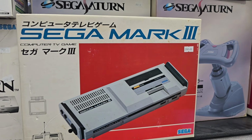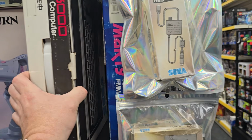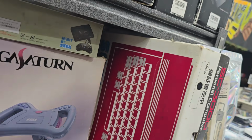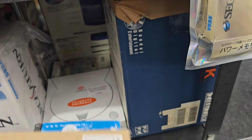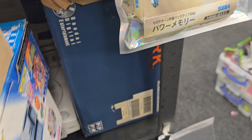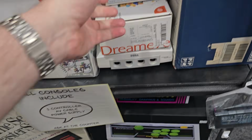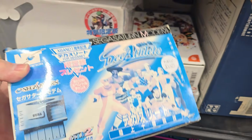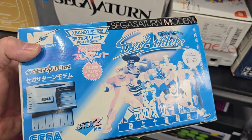Sega Saturns, we've got Sega Mark IIIs, we've got Saturn steering wheels, we've got Sega SC-3000 personal computer, which is a console. Dreamcast accessories, we've run out of space here, sitting on top of an incredibly rare rental edition Dreamcast. That's a very rare marble controller there. We have, this is pretty cool, it's the Sega Saturn modem. The box is a bit faded, but everything's brand new. The games inside it are all sealed.